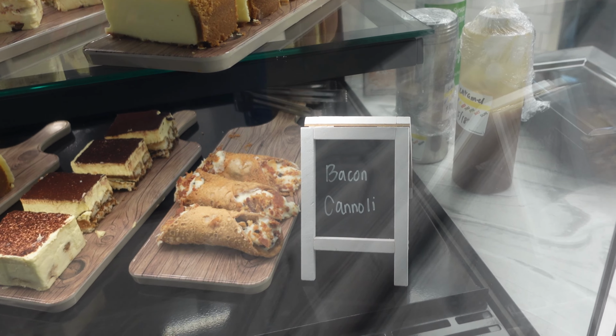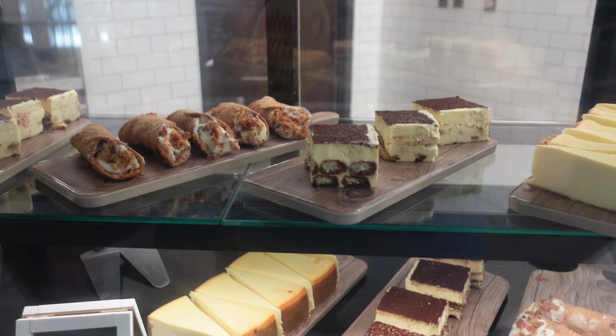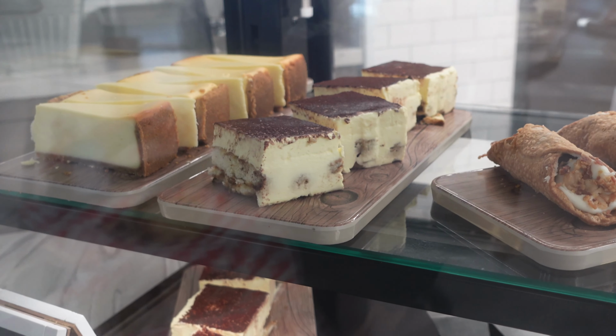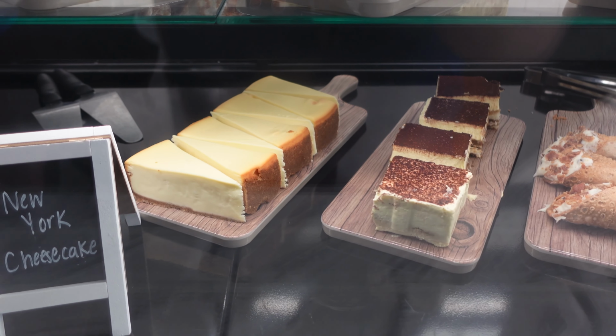Here's a look at some of the sweets too. You have like a bacon cannoli here, some cheesecake. That looks pretty good right there, don't it? Tiramisu down here. And New York cheesecake again.